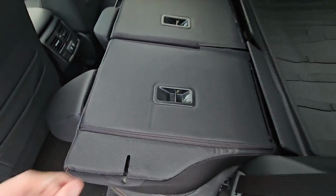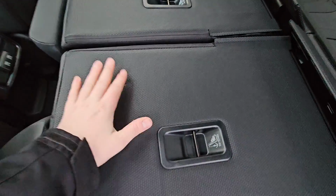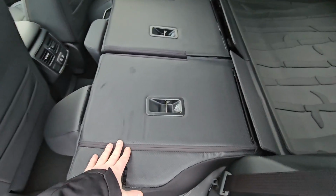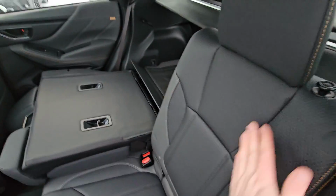With these seats folded flat, you can see it's not plastic. Well, it's kind of a plasticky material. It's not the same plastic as a cargo tray, but it's not cloth. Much more durable. Pet hair is not going to worm its way in there if your furry friends are in the very back, which is very nice.